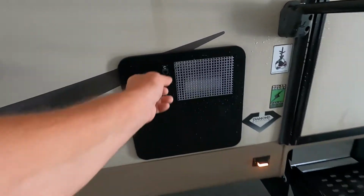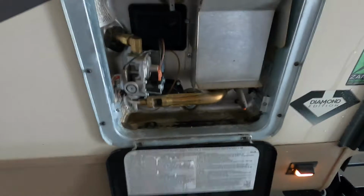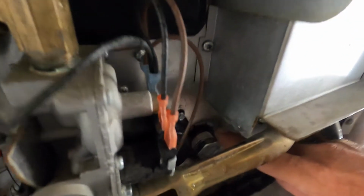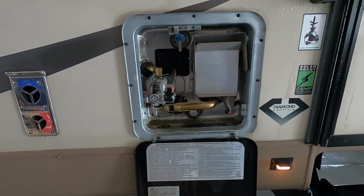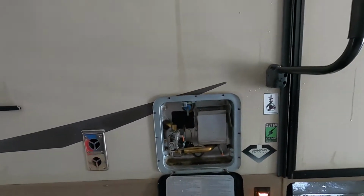Yours is located just left of the entry doorway. All we're doing at this point, folks, is making sure our drain plug's back in there. Get some plumber's tape on that, get that in there. Once that's in there nice and plumb, nice and tight, you can go ahead and turn that hose on. After the hose has been on for a little bit, you can go inside and deploy your slides.